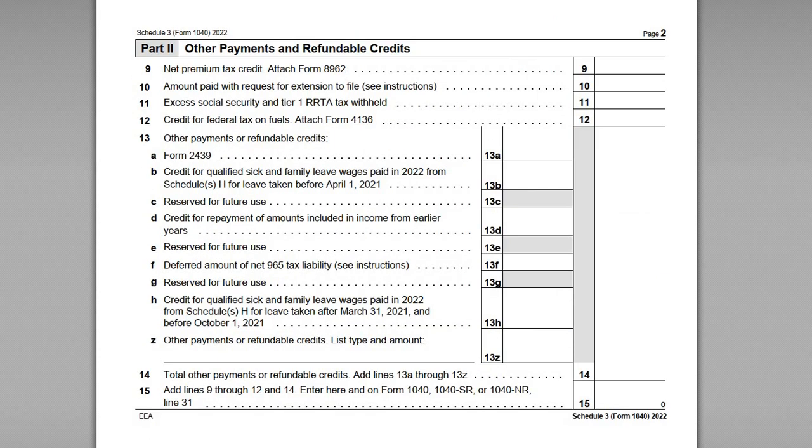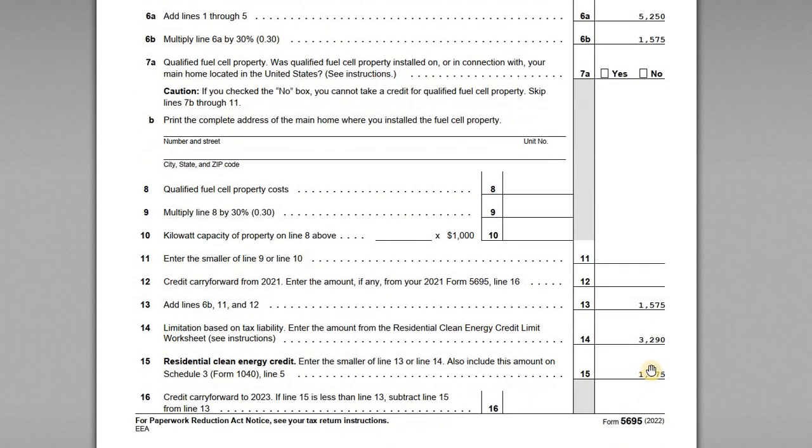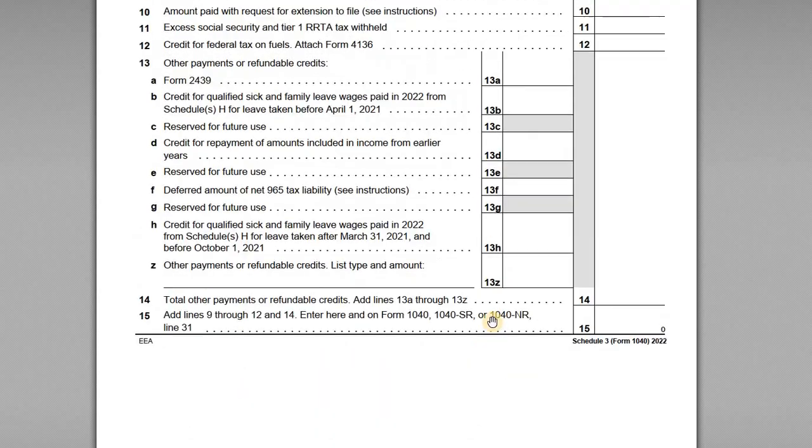If your credit exceeds your tax liability, right? So let's say if line 13 exceeded line 14, he would get a credit up to line 14, and then the excess would be rolled forward, right? So that's the line 16 amount. Notice the line 16 amount we have here is 0 because we don't have an overflow, right? We have enough taxes to be able to use the entire clean energy credit. All right, so he's getting the whole $1,575, and as it tells us here, move this up to Schedule 3, line 5, and so John has reported that up here.